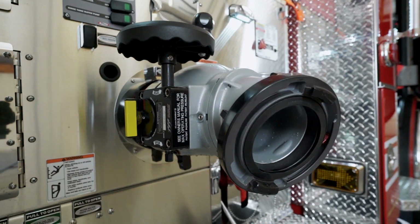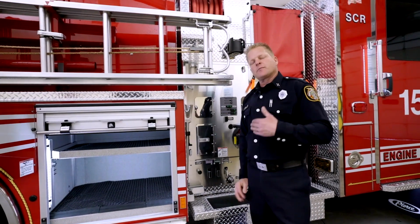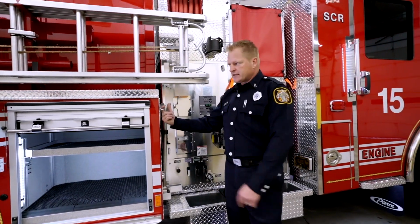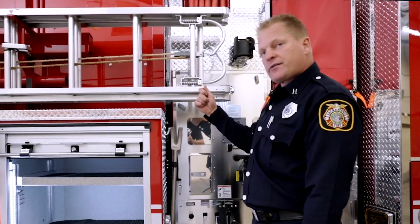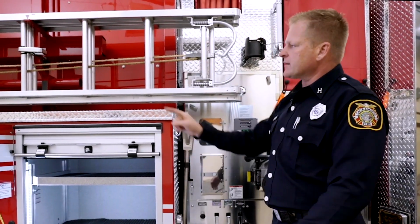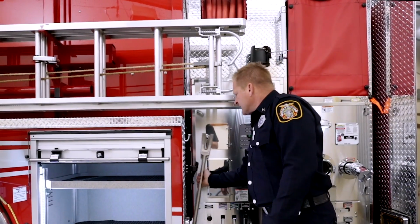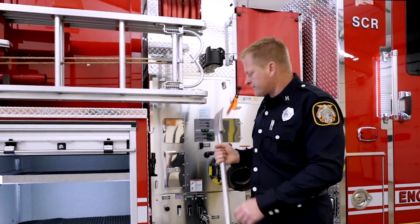So one of the things that we're really excited about was we decided the officer has a Halligan and a thermal imaging camera when they exit the vehicle. We put a hook here, as well as you saw before on that door, for the thermal imaging camera. They could take the thermal imaging camera, hook it on here, go throw their pack, which is just 2 feet away, and then come back and simply grab their Halligan and then pull the thermal imaging camera off.